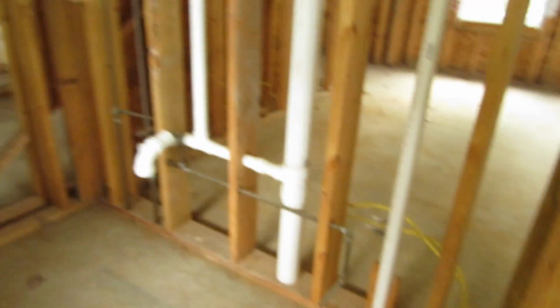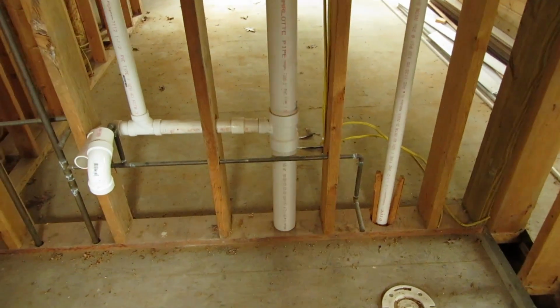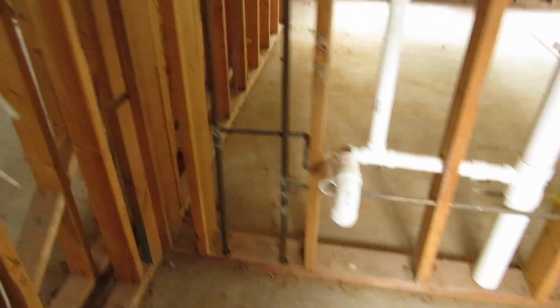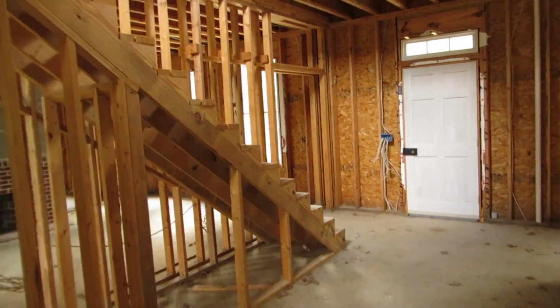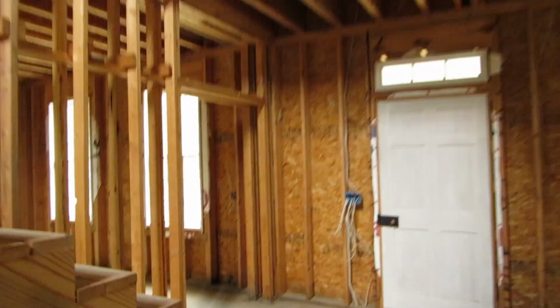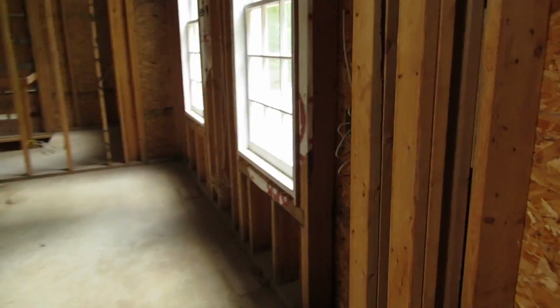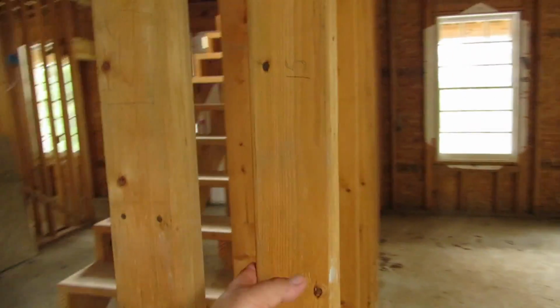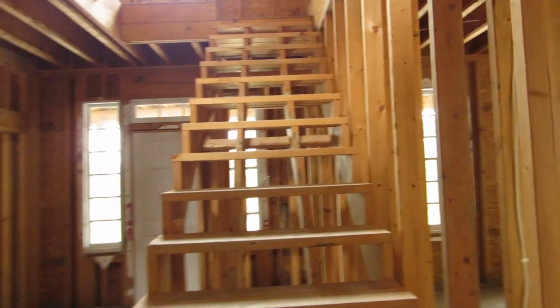And then right off that area, you got a full bath here, or half bath anyway. Water closet and sink. You come into a place like this, you just have to use your imagination. Do whatever you want with it. This wall is double made here. I'm assuming for pocket doors. This is a full double wall all the way down.